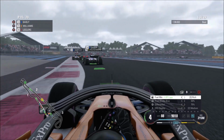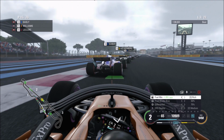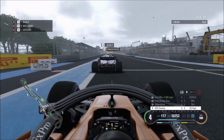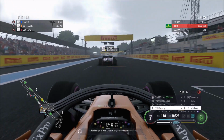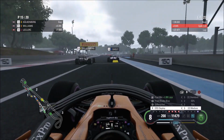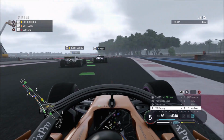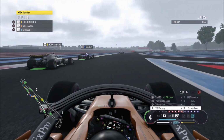And now catching up to the back of this train of cars, as Pierre Gasly tries to get past, I think it was Hulkenberg. So I don't know what's going on here. Maybe Hulkenberg has an issue, something. I don't know, but he's going really slowly, and he tries to defend from Gasly. We take an alternative line through the first corner.